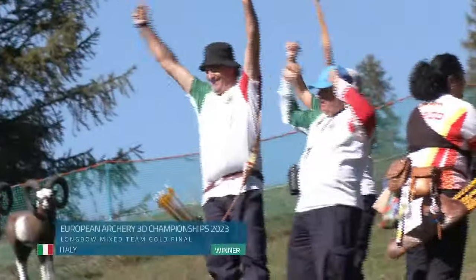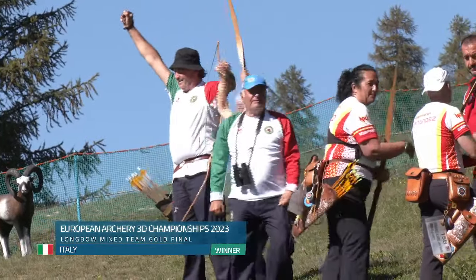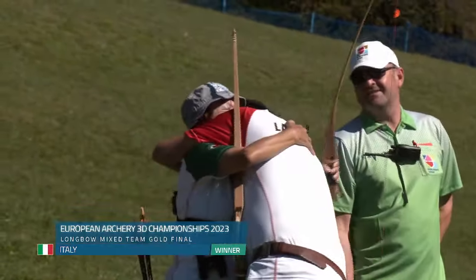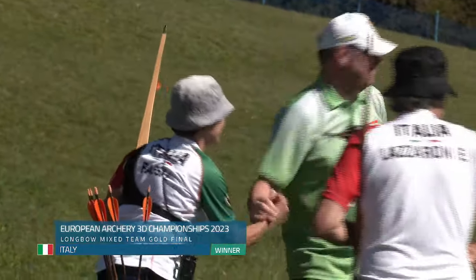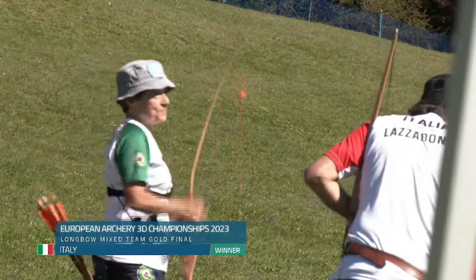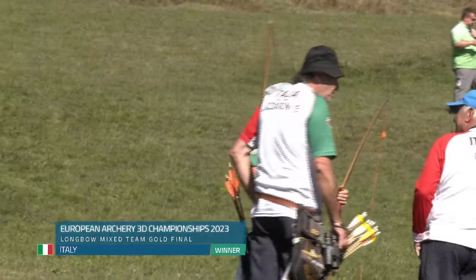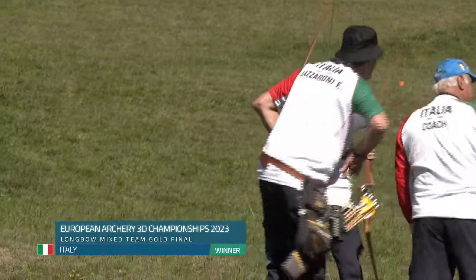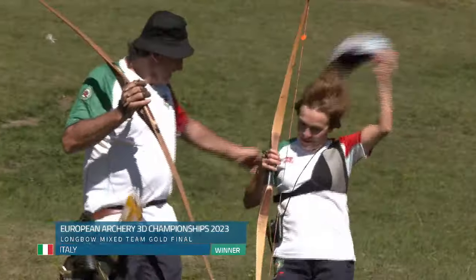Okay, so now we see the joy on Italian faces, both on the archers and on the rest of the team. What a final. We are having some really interesting matches today. It's already two shoot-offs in a row. Yeah, and we had only three finals.